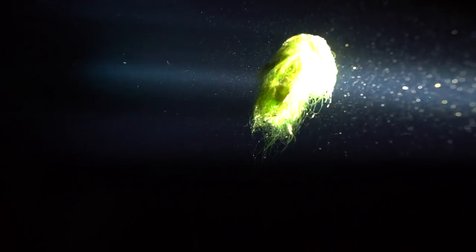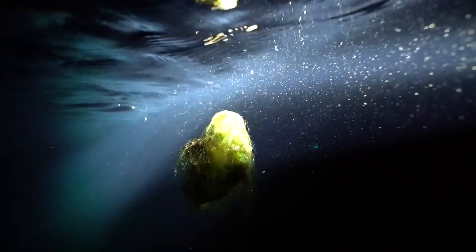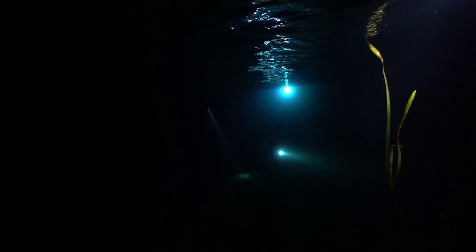Now, for whatever reason, at nighttime, there were these chunks of moss or algae or whatever this is, detaching from the bottom and floating up to the surface. And I wonder if it's because the eels are more active at night and they're hiding amongst the algae and dislodging it, or maybe it's something magic.